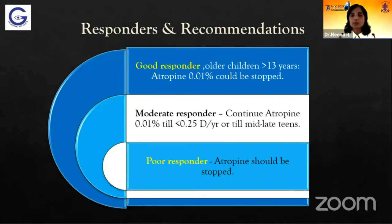A good responder was one who had less than 0.25 diopter per year of progression. And if the child was older than 13 years, they recommended that atropine 0.01% could be stopped. Moderate response, if the progression was between 0.25 to 0.75 diopter per year, then you have to continue the atropine 0.01% till it reduces to 0.25 diopter per year progression or the child reached mid to late teens.